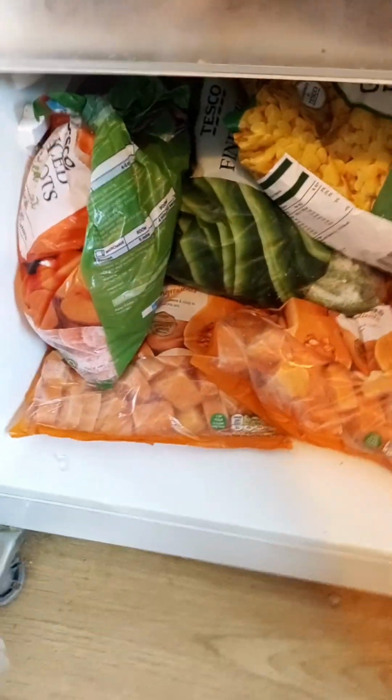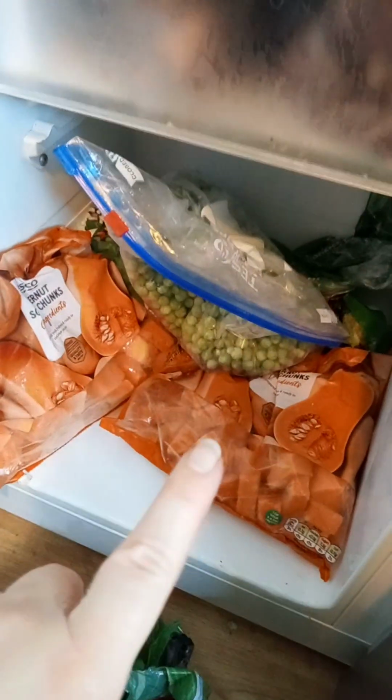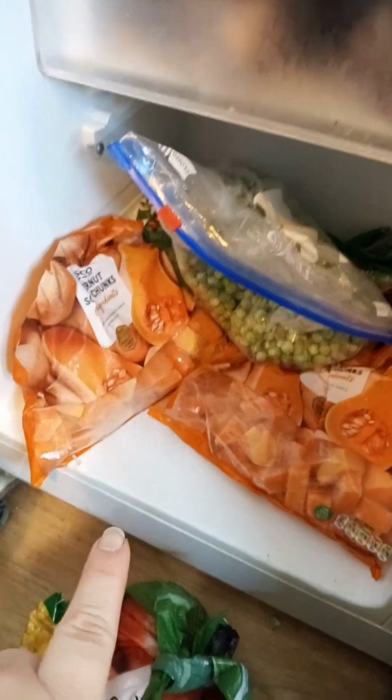I forgot to mention, I always have some frozen vegetables in my freezer. I've got frozen sweet corn already. I've got a big bag of whole green beans. I got 2 bags of butternut squash chunks. And I got half a bag of garden peas. I do need some more broccoli. I forgot to tell my husband to get broccoli, so that will have to go on next week's shop if we don't get it this week.